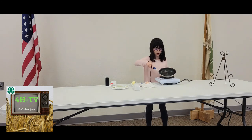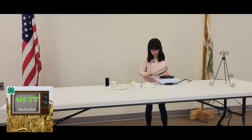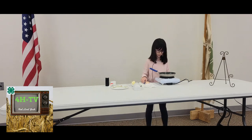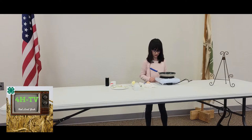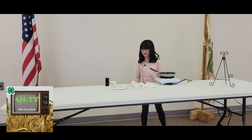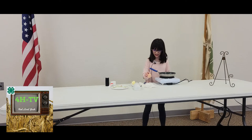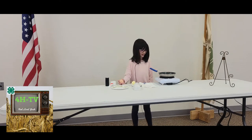When it starts to melt, you kind of want to stir it all around. You want to keep on waiting. Right now it's on max because it won't go any higher than 5. I'm just going to crack my egg right now because it's not going.